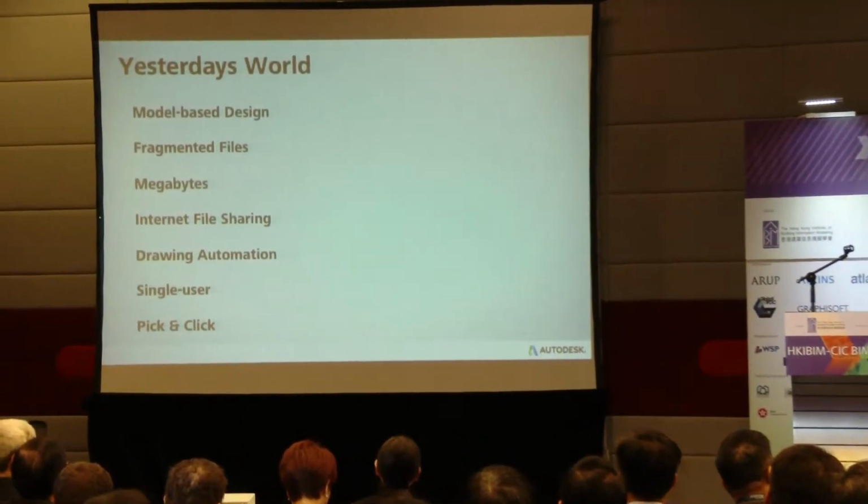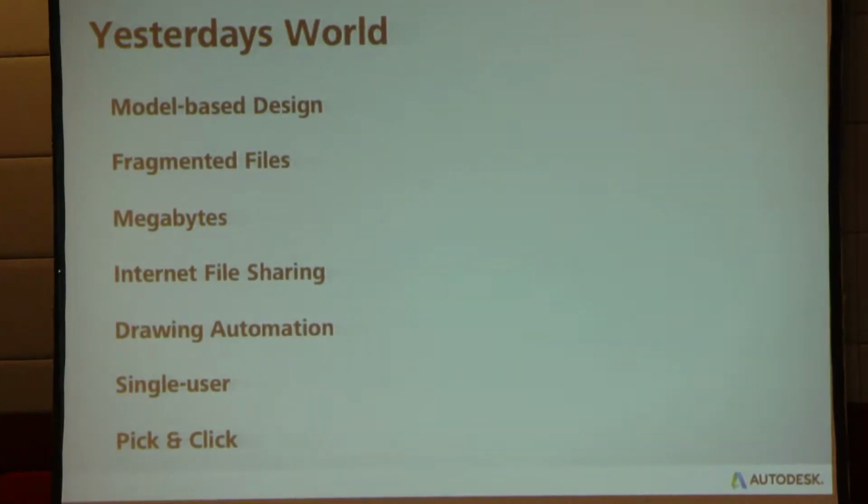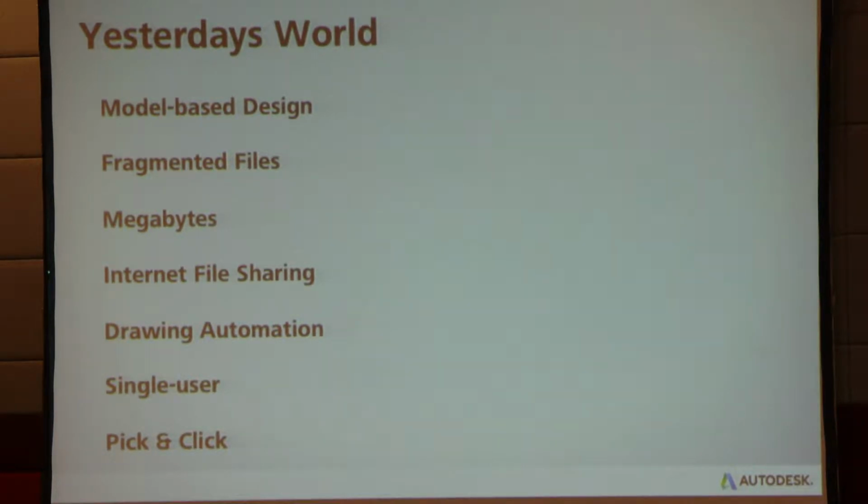So the first example that we want to talk about is what yesterday's world looks like. Now, this isn't today's world, this is yesterday's world. And it's a world where we deal in megabytes. I don't think I've sent a megabyte file in 5 years on email. So internet file sharing, you've seen a lot of talk about cloud. My opinion of cloud, and some of the opinions at Autodesk, is that the cloud not only is a very useful tool for storage and collaboration, but the cloud is going to enable us to solve engineering problems that we've never been able to solve before. So that's our philosophy around cloud.